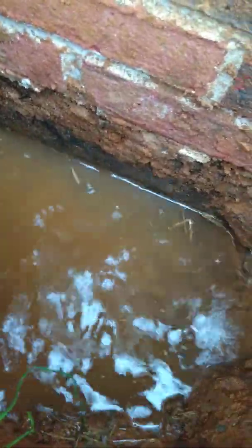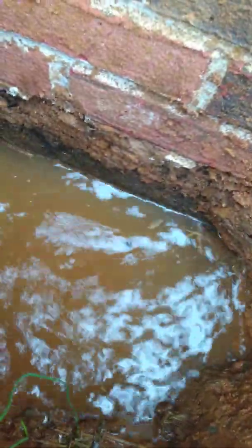Could be from inside the basement. Could be from, who knows where.